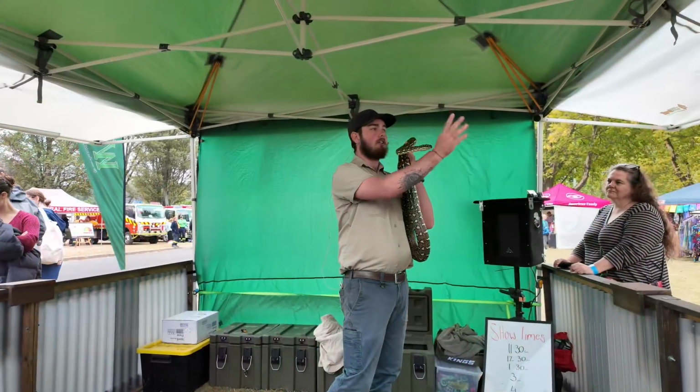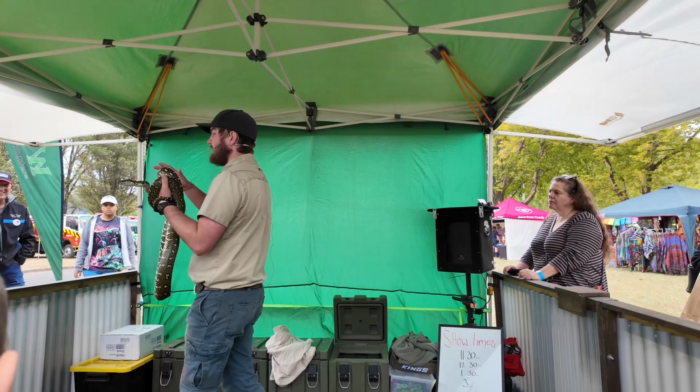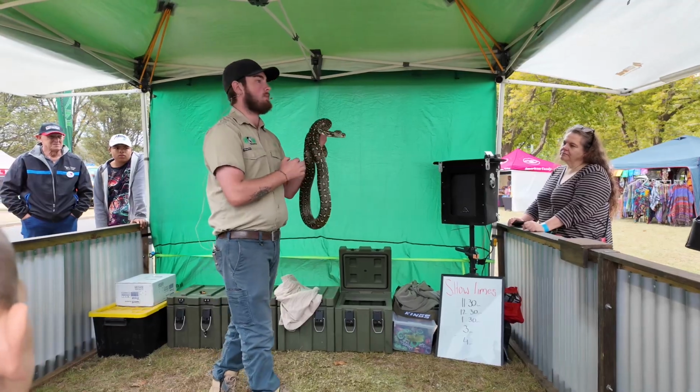Pick up everything on the left-hand side, right fork picks up all the right-hand side smell. They can then determine where the smell is coming from, and then they have little holes along their bottom jaw there as well, and across the end of their nose that picks up body heat.